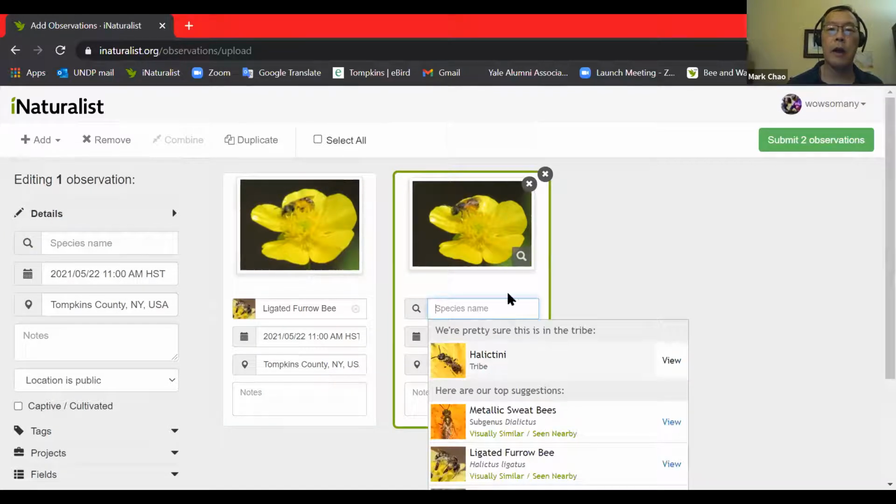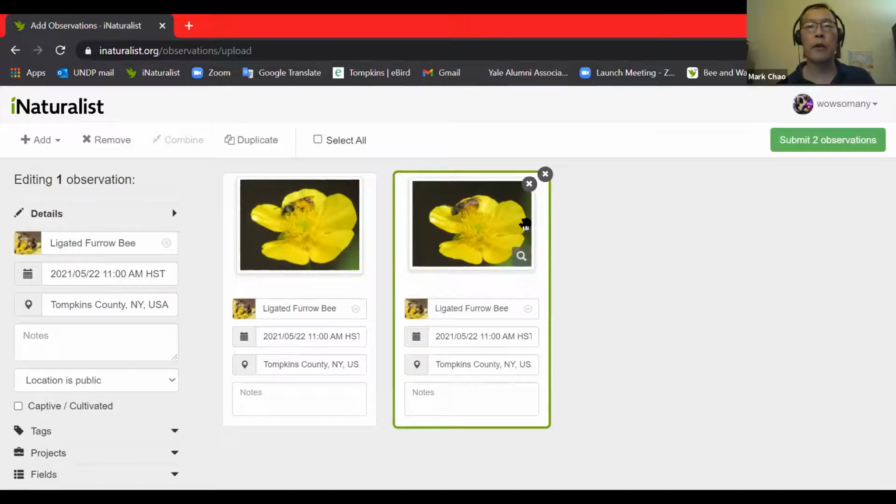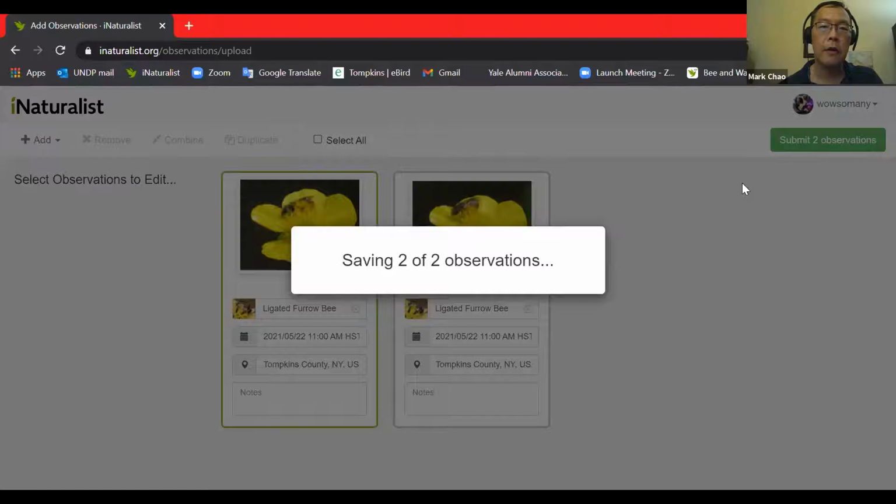And this is also a ligated furrow bee. And actually, I think I made a mistake here. I located these, anyway, I'll fix this later. This is the same bee, so actually these photos should be in the same sighting, but let's just continue this. Submit 2 observations. And that's how you enter a sighting.